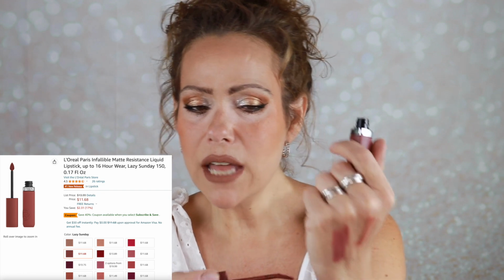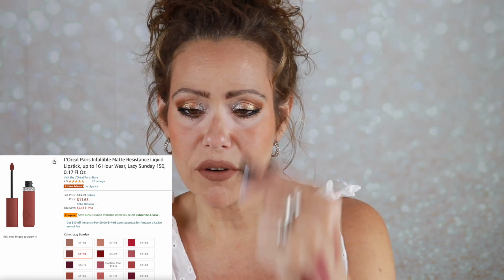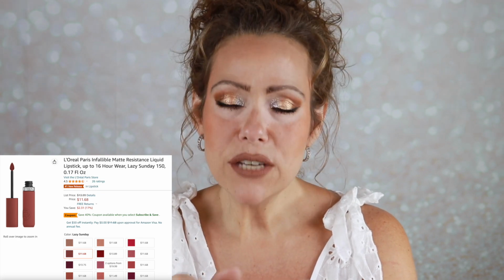And this one I'm not in love with. It might be the color, it's a little bit dark for me, but it's a little bit drying, but it does last a very long time. This one is just right in the middle. I don't think there's anything magical about this liquid lip.